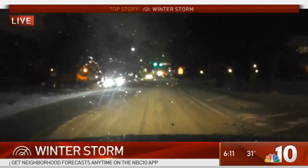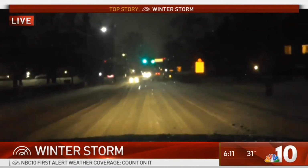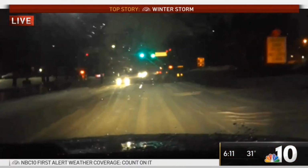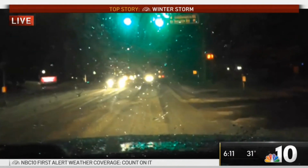Welcome back as we take a live look right now from Storm Force 10 driving around in Wayne, Delaware County. This is Route 30 headed east. You see there is snow there on the roadway, so take it easy if you have to go out. But if you don't, best to stay home tonight.